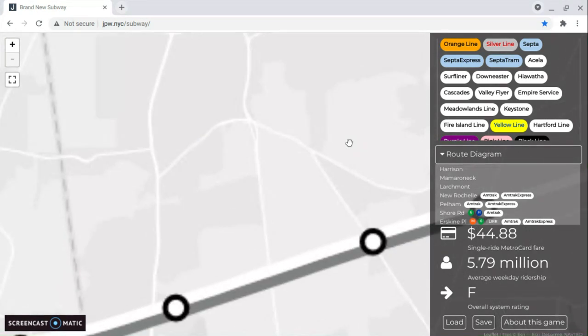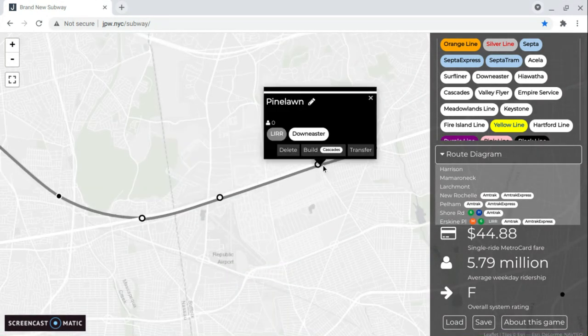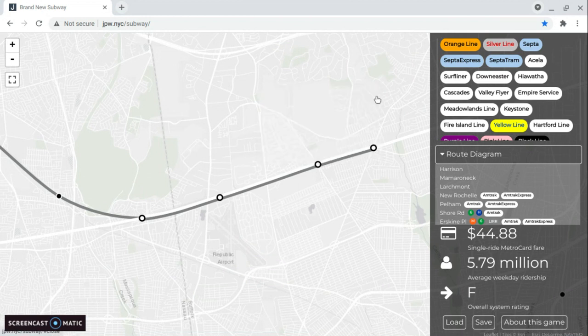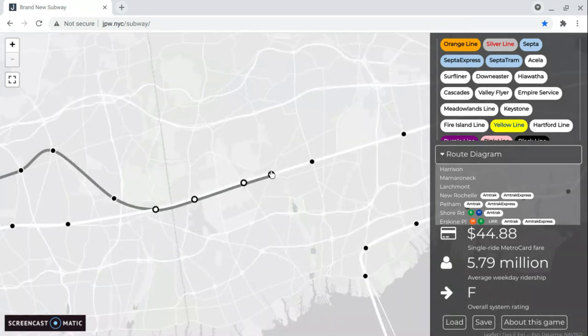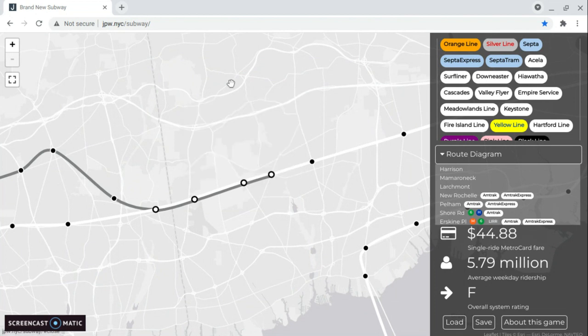Farmingdale. This is the present-day Ronkonkoma line. There's no actual stop for Republic Airport. It is also Ronkonkoma, because that branch stops at 2 airports, the Republic Airport and JFK. Wyandotte and Pine Lawn.